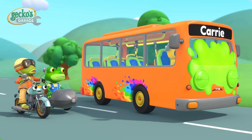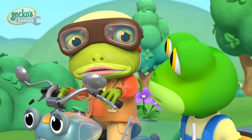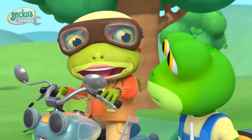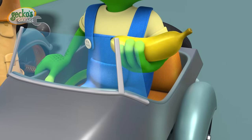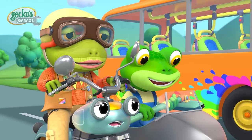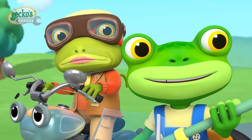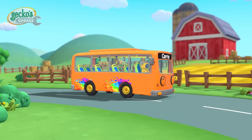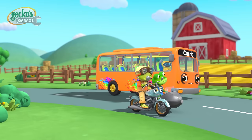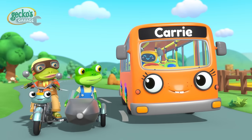Hold on, Carrie! There must be something we can use to clear your windscreen! Look in Miles' sidecar, dear! Of course! No! Aha! A mop! Perfect! Great! Now, Carrie! Whoa, Carrie, that was close! Let's get back to the garage and fix you up.